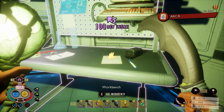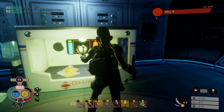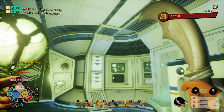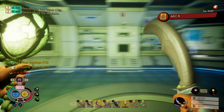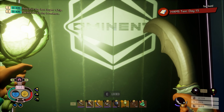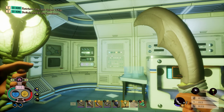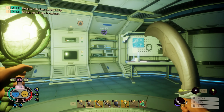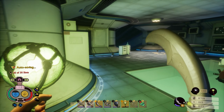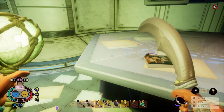Workbench. A few more bandages. No, don't need that. Okay. Locked. Okay, let's go back, guys. Oh, right here. Here we go.